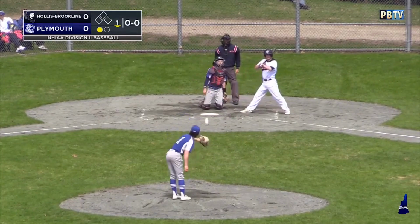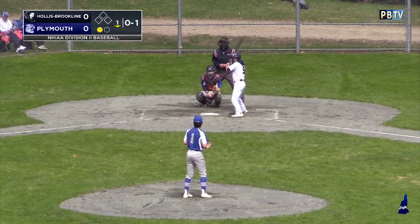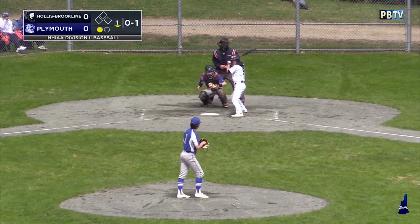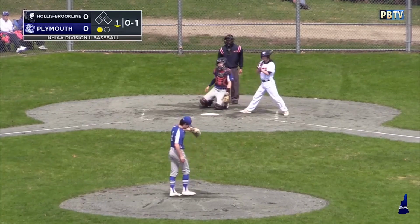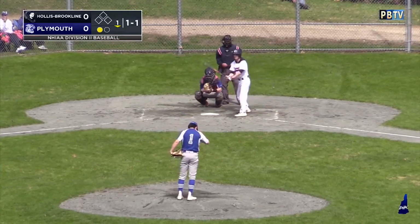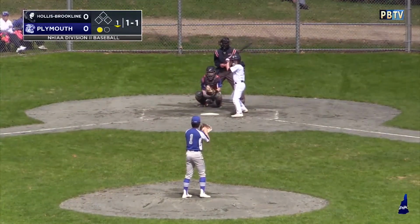Looking at that one. This pitcher's looking like he's throwing some good balls here. You said it's the brother duo at pitcher and catcher? Yeah. So a lot of experience, I guess, between those two. 1-1 here for Devlin.